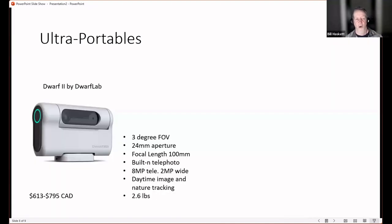Now let's talk about ultra portables. And Richard, if you want to jump in and talk about your new toy, that'd be good. But we're looking at two popular ultra portables. The first is the Dwarf, and you can see the field of view. It's a wide angle, but they also have a built-in telephoto that cuts it down. It's a 24 millimeter aperture.